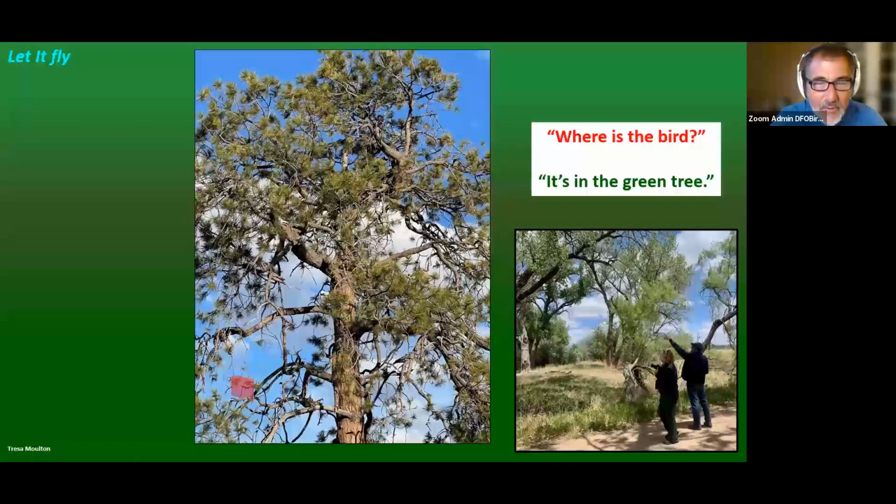How about here? So here we have this one tree, and just because it's one tree doesn't mean it's easy to find where you're looking. This one's got branches all over the place. Beautiful ponderosa pine down in Montezuma County. And we've got a bird in this part of the tree down here marked by that red blob. So how would you get people on that?